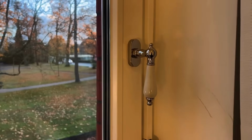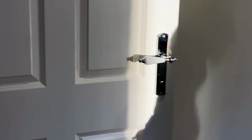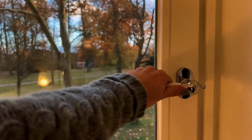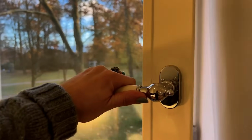The old handles of the windows have been replaced with modern ones that still go with the old Parisian flair and the old style of the building. And they are very delicate, and you can see that the same design has been used as the door handles throughout the apartment, and they just create this very cohesive style.